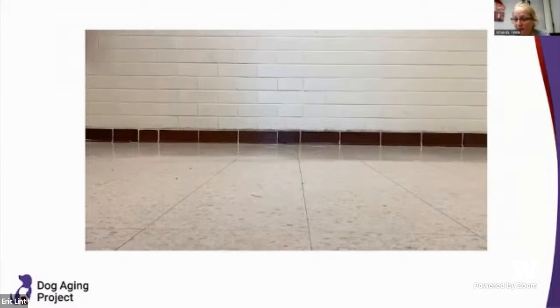But what is important and what is useful for you to take home is that you can look at your dog and pay attention to how they move. And if that changes over time, then you know that something might be going on, and then you might want to consider talking to your vet.